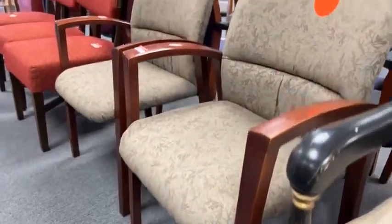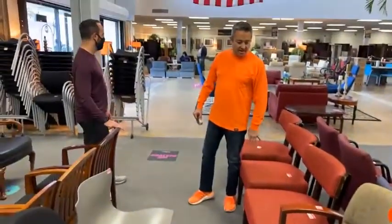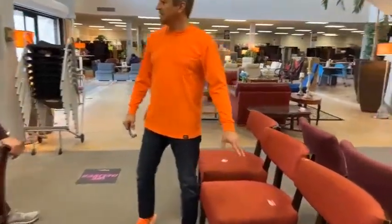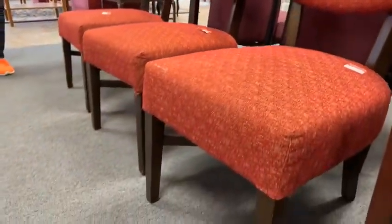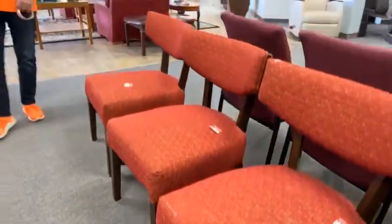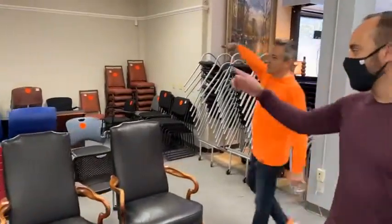There's only two of them. Fall, y'all. The last three of these available at the time being, Queen Anne chairs, I believe these are called, $49.99. And then there's a plethora of stackable chairs. If you need them, we've got them in the Rust-Oleum color over there. You can stick them right over here.